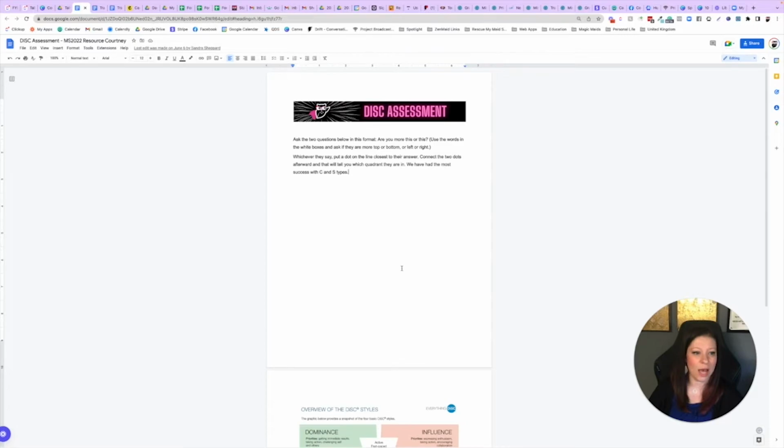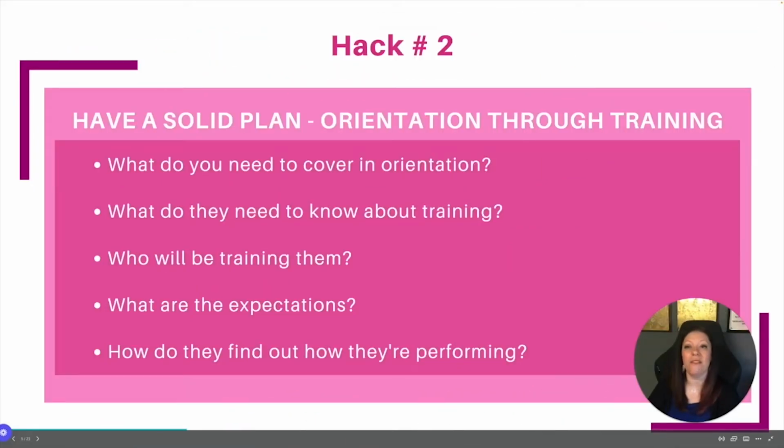And then let's go ahead and move on to hack number 2. Hack number 2, have a solid plan for orientation and training. So what do you need to cover in orientation? Well, a lot of stuff. Cleaners that are brand new, that have never cleaned before for another company, are going to have a ton of questions, or they're not even going to know what to ask because they've never experienced this.